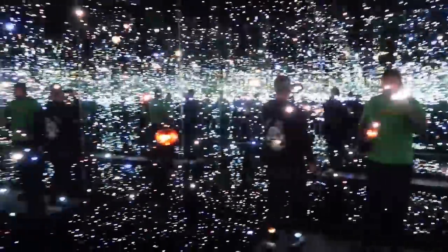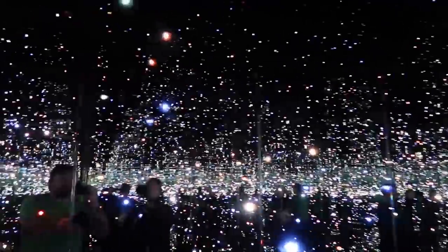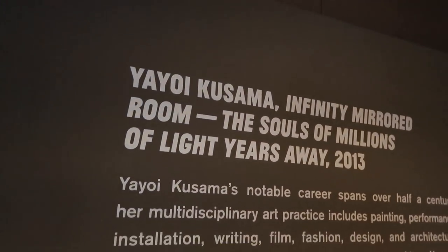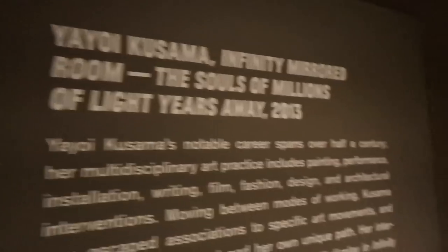This is pretty cool. If you want a view of paradise, it's just basically mirrors and lights. You're like, I'm in the bubble room, Adam. Fizzy lifting drinks. This is pretty neat, pretty trippy. Yeah, it is. Have a good time. Awesome. Thank you. We did it. Adjust your shutter speed, guys. We are now one of the souls of millions of light years away. How does it feel? I feel like I went on a pretty insane journey. That's how I feel too.